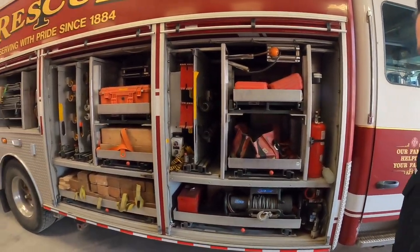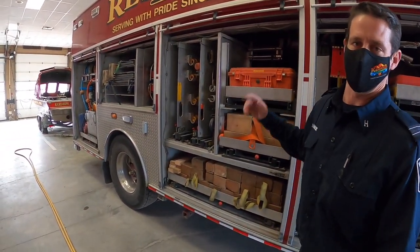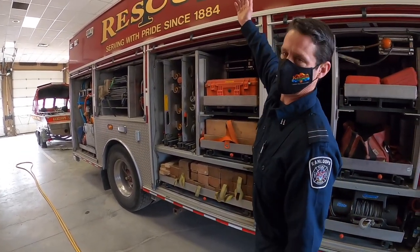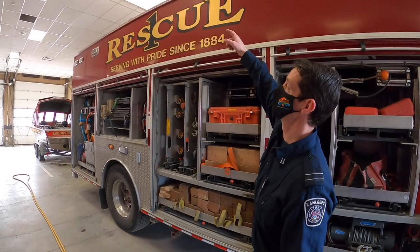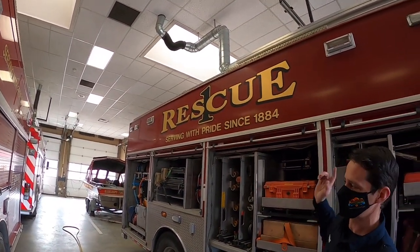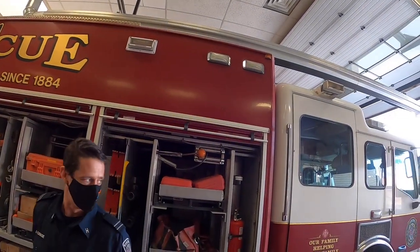I'm gonna climb up on top of the truck and just show you a little bit more of what's up there. We can't get all the cabinets open because this truck is so high. And inside the truck bay here, there's actually some of the exhaust system in the way. Those pipes that you see up there are part of the system so that as the trucks go in and out of the hall, we don't fill the fire hall up with exhaust.